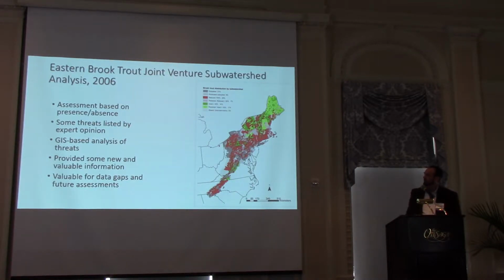So here's the map as it was in 2006 of the range of eastern brook trout. This is a subwatershed scale, HUC 12. And that was the best available technology at the time. You can see that the colors, we have intact brook trout populations in dark green and then predicted intact in light green. The pink was predicted reduced, red was reduced, gray was extirpated and predicted extirpated. And then the hash is sort of an unknown.